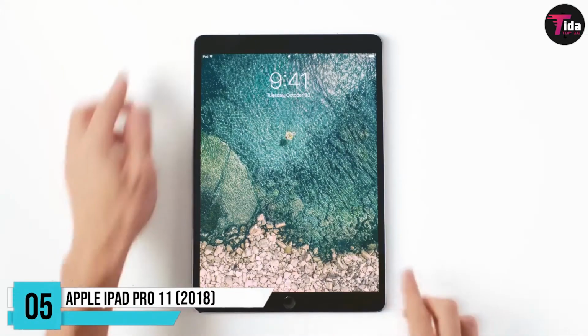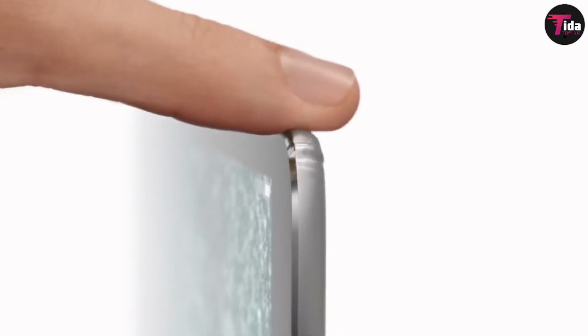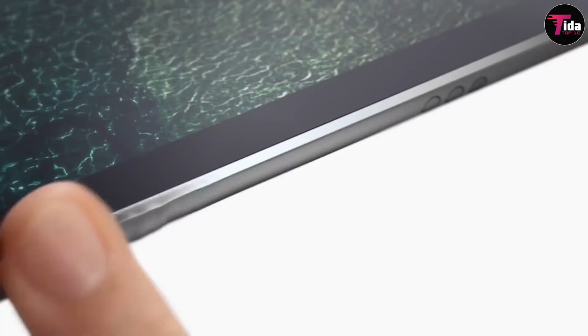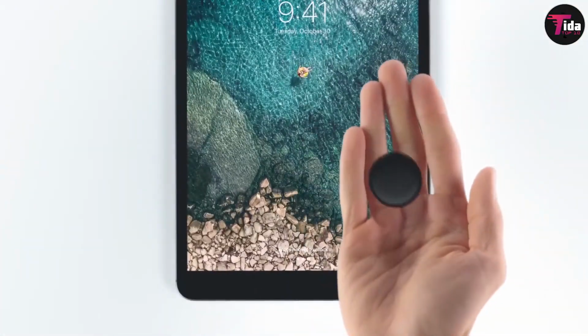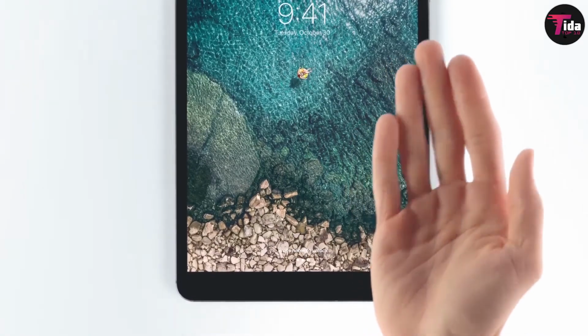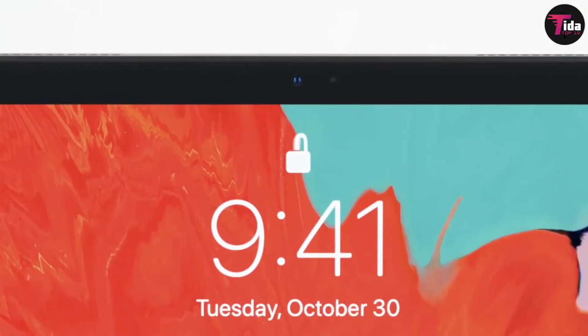Number 5 is iPad Pro 11, 2018. The all-around powerhouse from Apple. Maybe you do not have as much space in your backpack, or maybe you have smaller hands, or maybe you just do not have quite as much money to spend. Those are some of the reasons you may want to pick the 11-inch iPad Pro over the 12.9-inch version.